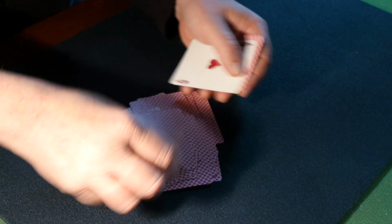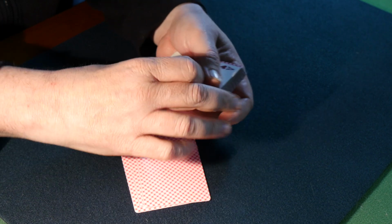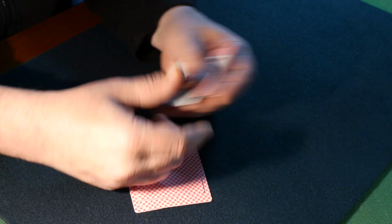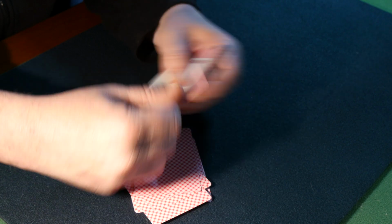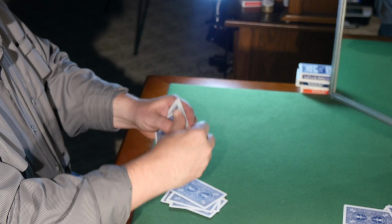Let's go back to the table audio real quick. So work on your placing. Placing the second deal straight on the table, and pitching. Alright, so we're just going to alternate. Do one after the other. Remember to use a bordered deck and shoot video of your practice sessions so you can monitor your progress.